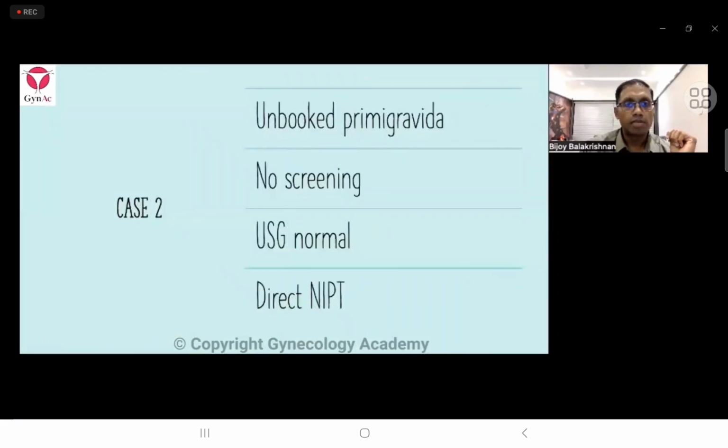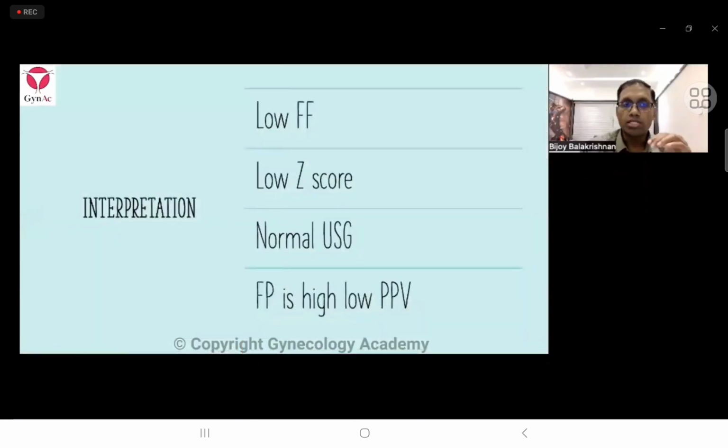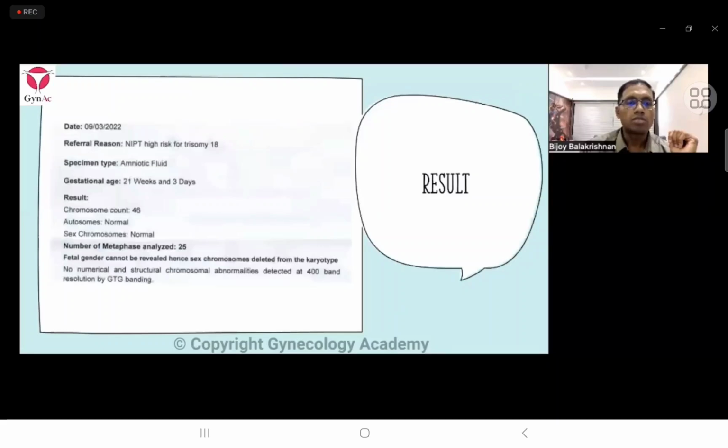Here is another case, unbooked primary gravida, no screening at all, ultrasound was normal. They did a direct NIPT. And on NIPT, this is what we saw. Chromosome 18, high risk. So what is the first thing that we need to look at? Again, we look at the fetal fraction. 4.46, not very good, just above 4. And look at the Z-score, not very confident, less than 6 with a low fetal fraction. So you're looking at low fetal fraction, low Z-scores, normal ultrasound. So you're looking at a false positive rate that is going to be high and a low positive predictive value. And therefore, in this case, you shouldn't do a CVS. You can go in and do an amniocentesis, and the amniocentesis showed that there was a normal fetus.